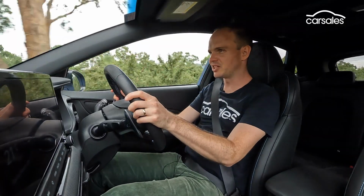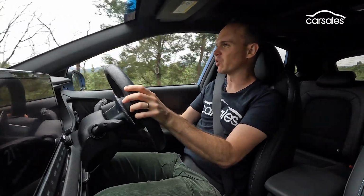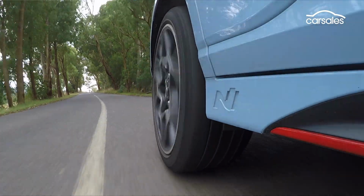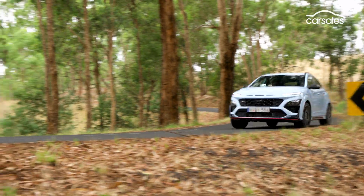You can also make the steering heavier, but as mentioned, it's already pretty weighty, so I've left that alone. This is a good combo of settings for road driving, and thus configured, the Kona does a pretty good impersonation of a hot hatch. Take things a step further though, and the Kona N really starts to bare its teeth.